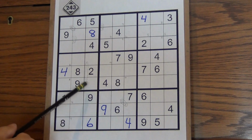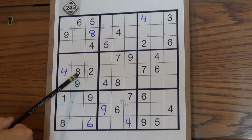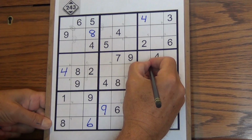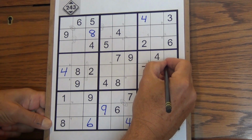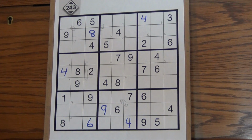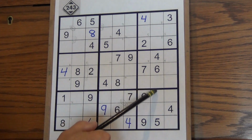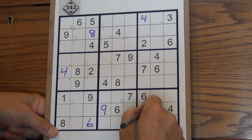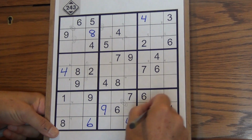And here we have 8 on the middle bottom. 8 has to go here or here. And let's see, here we have an 8 across the bottom, and an 8 can't be here because of that. So I know that the 8 is either going to be here or here.